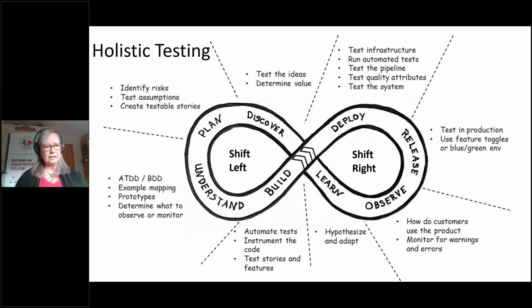Now let's talk a little about each of these individual things. So testing early.